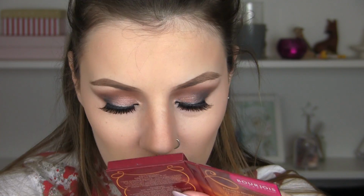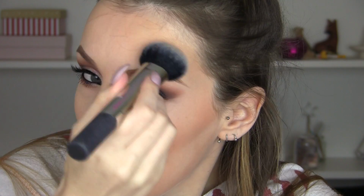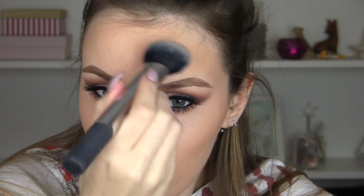Add the warmth, we're going to use chocolate bronzer from Bourjois on a nice big brush. This is a Real Techniques cheek brush. Smells so good. Only on the high points, so the tops of the cheekbones, the nose, the forehead. For the blusher I'm going to use Candid Coral from e.l.f. She brings it quite far in.